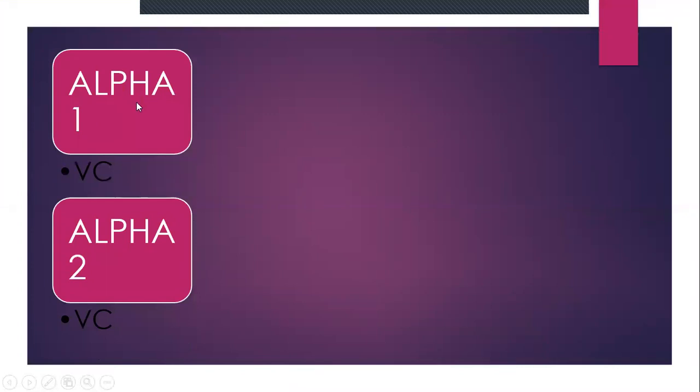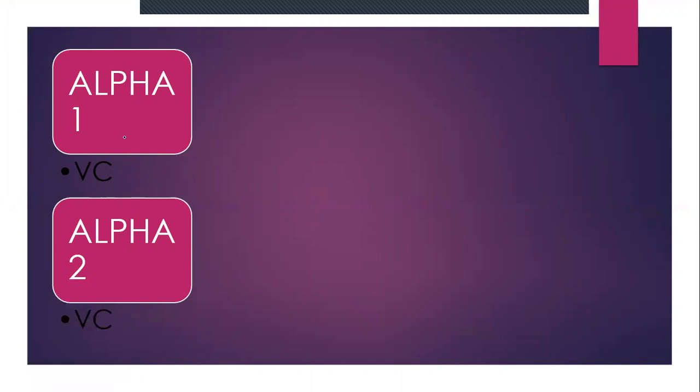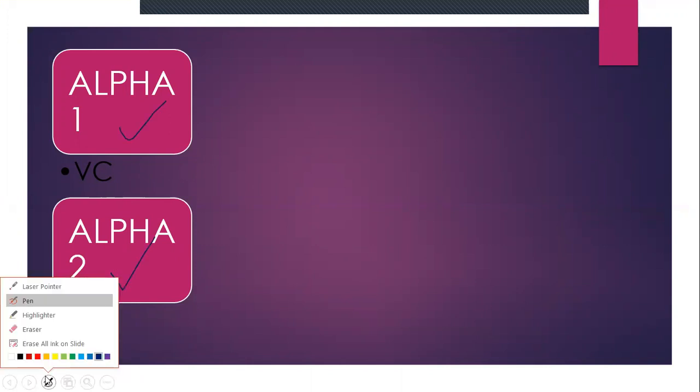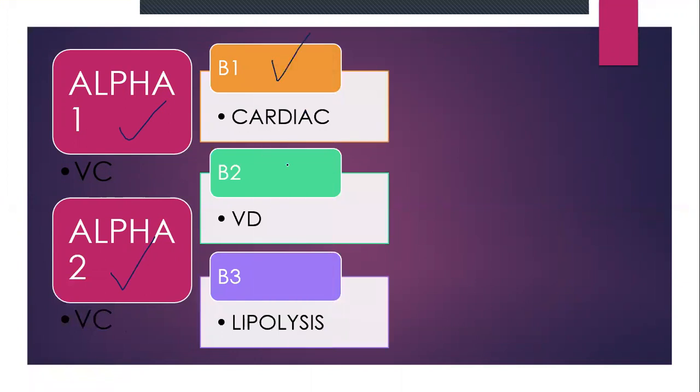We have alpha-1 and alpha-2 sympathetic receptors. So what about them? Well, the alpha-1 and the alpha-2, they are potent vasoconstrictors, okay? This is number one. Number two, we have beta-1, beta-2, beta-3.